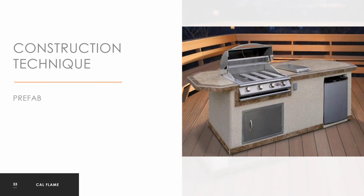Some of them can be customized. You can go on a configurator and pick out all the different things you want and how big it should be. But the key thing on a prefab kitchen is it typically arrives fully finished. It'll arrive without the appliances dropped in, but the access doors will probably be installed, things like that. It's going to come on the back of a truck, and you can literally drop it in position, connect it to the utilities, drop in the appliances, and it's ready to go.